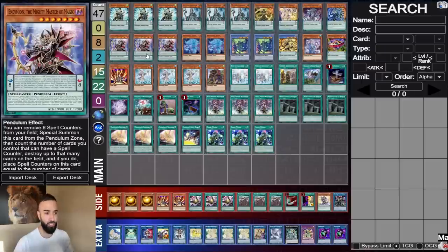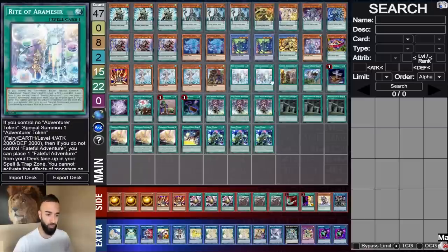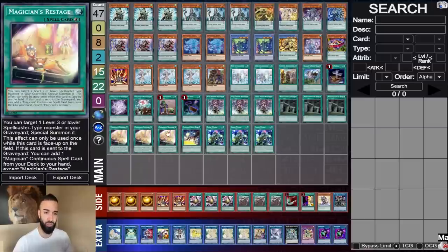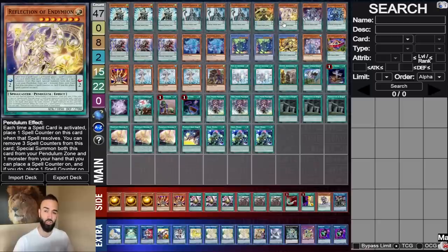That's the idea behind it. Three Mighty Masters, because even with Mighty Master on its own, you are playing a combo deck. Souls, Enchantress, Braves, Small Worlds, Restages. You're playing a ton of extenders. Servants, Magisters, Reflections. These are all extenders.